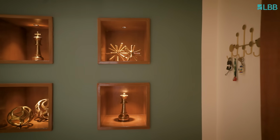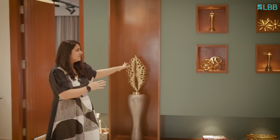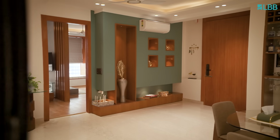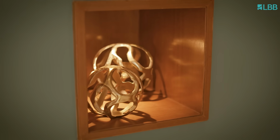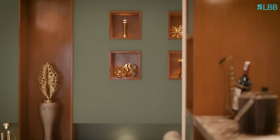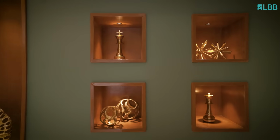Starting from the foyer area, this is the first thing that you notice when you enter from the main door. The greenish color of this space goes with the entire vibe of the house, but you won't find this exact shade anywhere else, so it makes for a striking feature. And the gold accents and dark wood in the wall niches go with the other elements in the house.